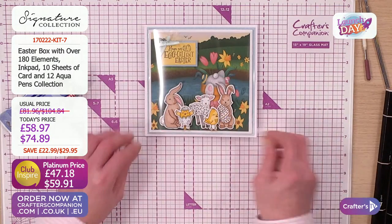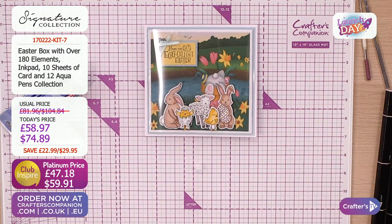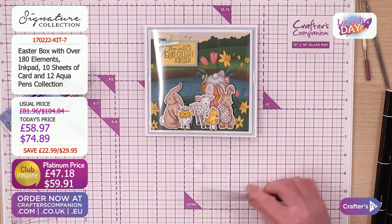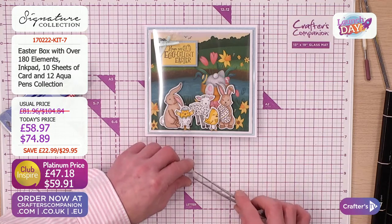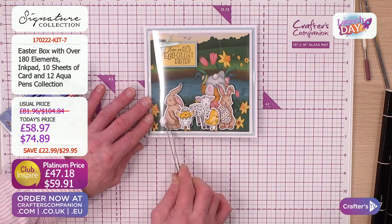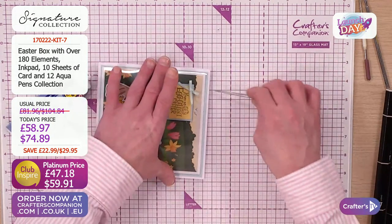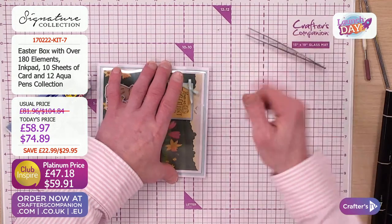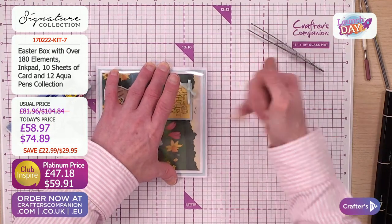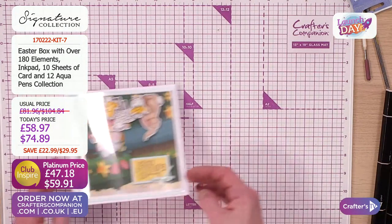Let's bring in my pom-pom, and because it's easier, let's bring in my tweezers for this bit. And then we can just pop it in. So it's like surgery, isn't it? Let's take a hold of it, pop it in. I'm going to pop that in there. Please stay still, Mr. Bunny. And then I'm just going to wipe off that adhesive there, and then there we go. We've gone in. So it's a little 6x6 card.